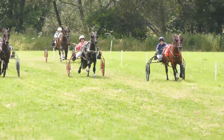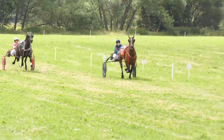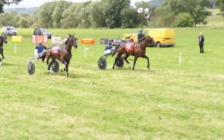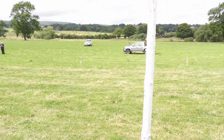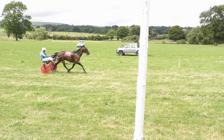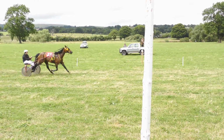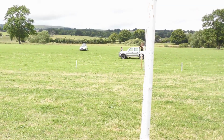Whiskey and Water. Danny's Gift is doing all he can there. And here comes JJ on the outside. Whiskey and Water, but he's going. Here comes JJ. But I think this time Whiskey and Water had done enough. Flyview JJ, I think, was only second, but please wait for the judge's decision. Definitely third on his first run in the sport.